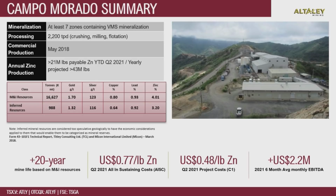Here we have a 20-year mine life, 77 cents per pound all-in sustaining cost for zinc equivalent, and $2.2 million on a monthly basis in EBITDA over the first 6 months of this year.